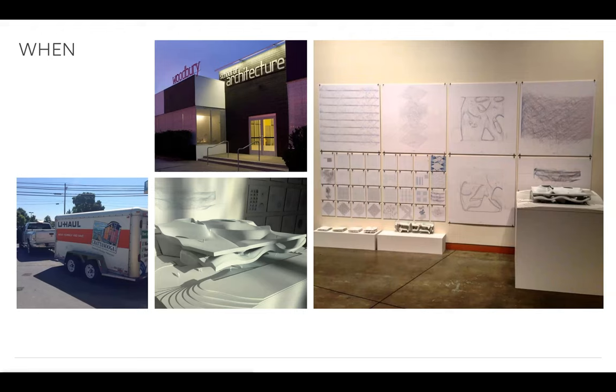And so when I made the decision to go back to school and get my master's degree, I packed all my stuff up in a U-Haul trailer, which is down there in the bottom left-hand corner. I didn't have much stuff. I only had one bedroom apartment, and I still have a one bedroom apartment, and drove all the way across the country to Los Angeles. I went to Woodbury University, which is in Burbank, and got my master's degree from their School of Architecture. These are just a couple of images of my time there and my thesis project while I was a student.